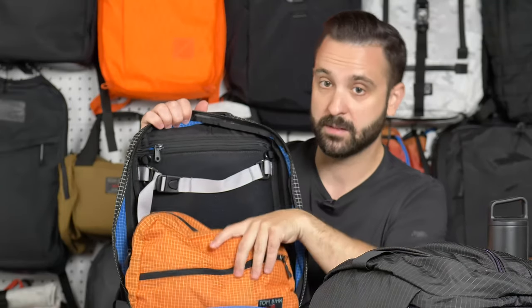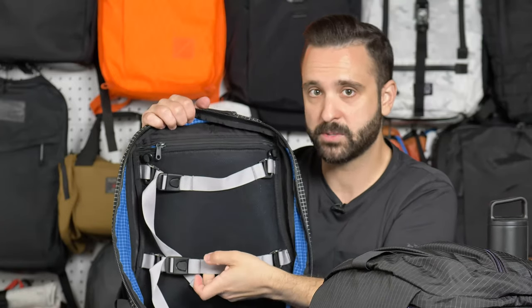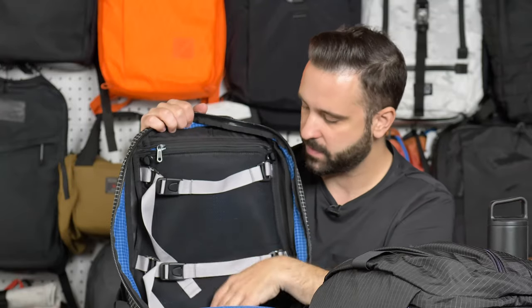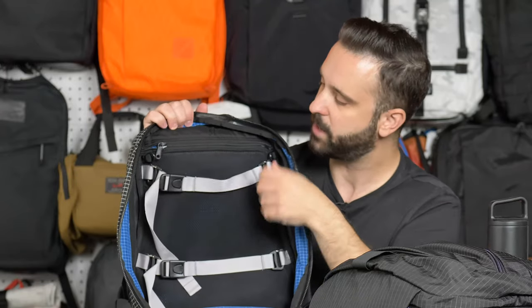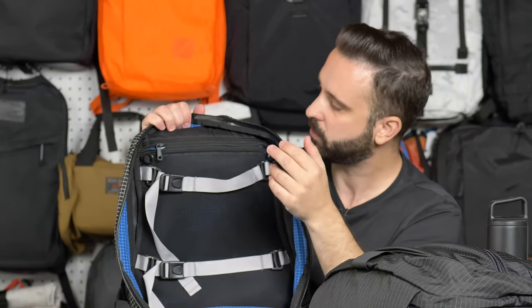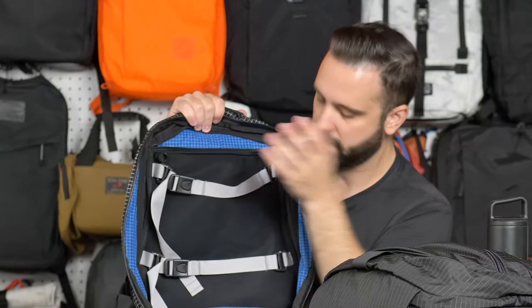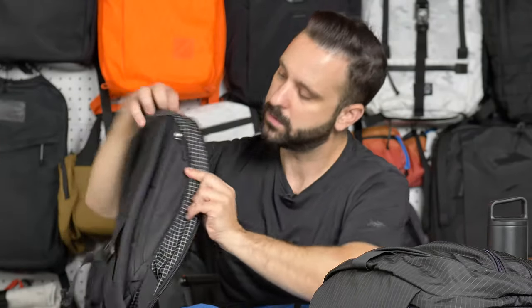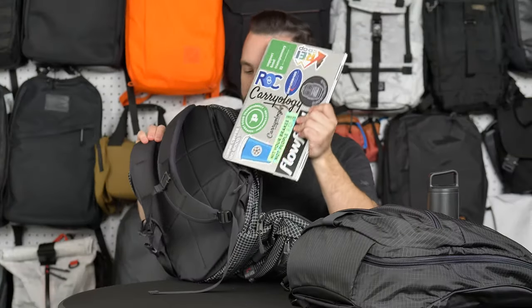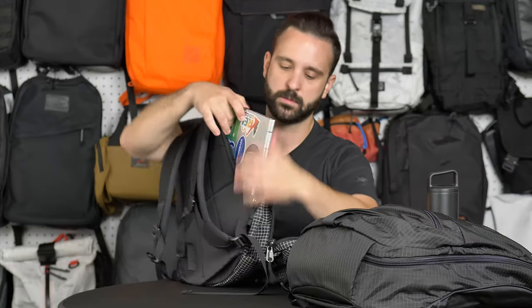So again, a few different things going on here. Comes with the compression straps. So if you have packing cubes like I just took out or anything else, you can really cinch it towards the back. I personally don't run these in my Synik, but personal preference, totally up to you. Laptop sleeve, two entrances, one back here and one on the side here. Laptop, this is a 14-inch laptop, same size as a MacBook Pro.